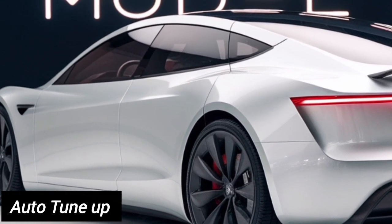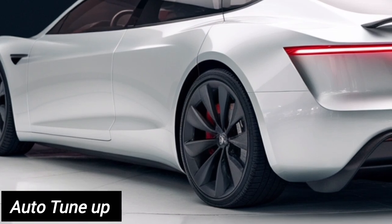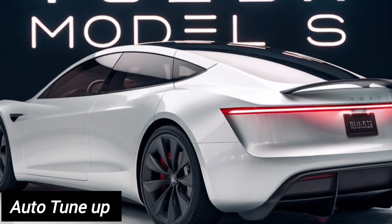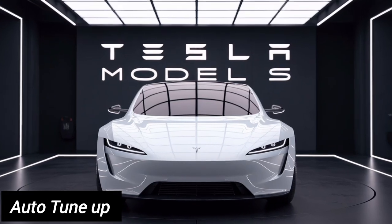But if you want to experience physics-bending speed, the Plaid trim is where things get outrageous. With 3 motors delivering over 1,000 horsepower, the Plaid does 0-60 in under 2 seconds.